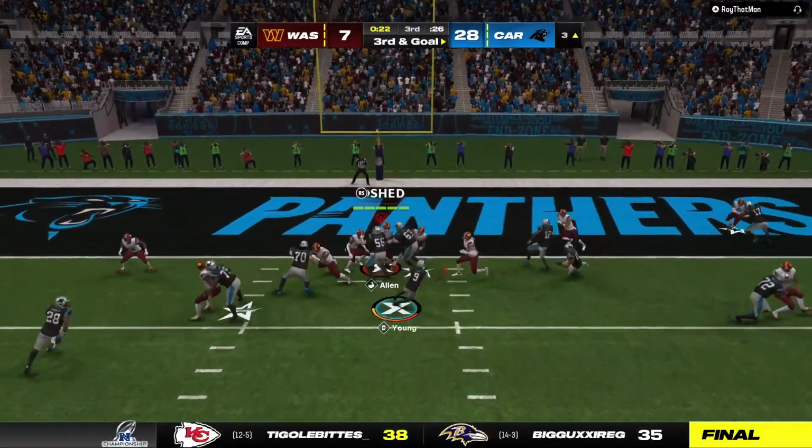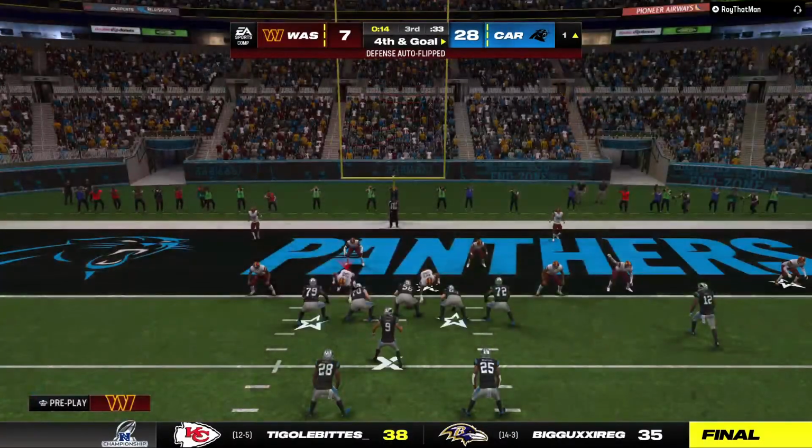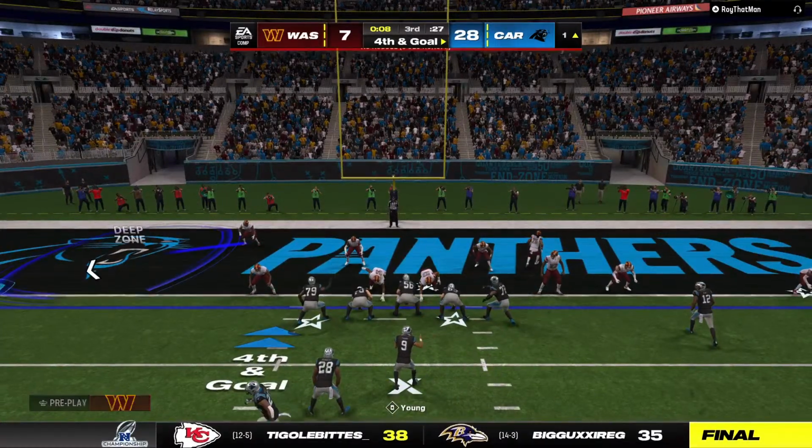I think in this situation, you kind of run out of your running plays, fire another one into the end zone. They push forward, but I don't think it's enough. He's going to be about a yard short. It's now 4th and goal.